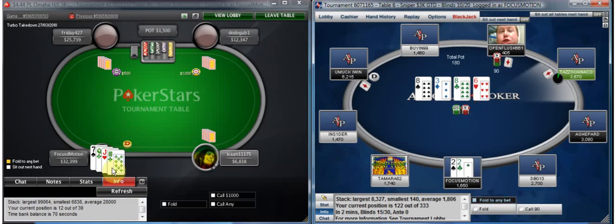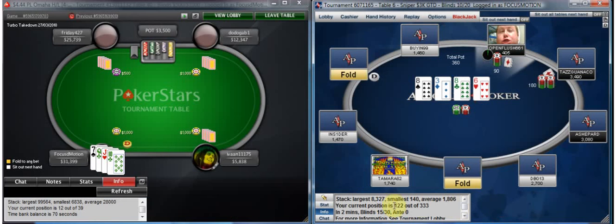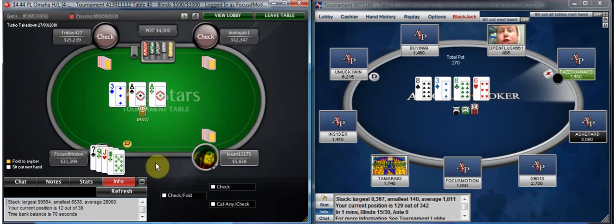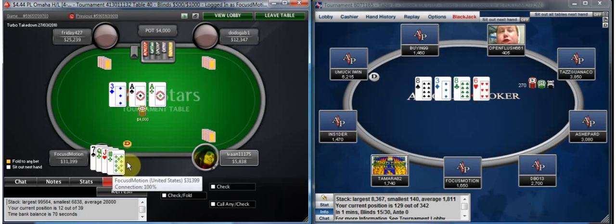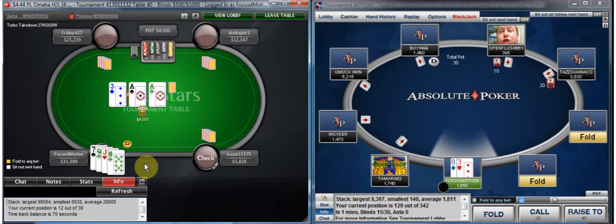This hand here, I kind of want to see in position. I don't want to bloat the pot, so I'm gonna call. I think I would be potting it in position, or not potting it, but just getting it kind of big with a nice low wrap, low and high wrap, of sorts. It's kind of a nutty hand, and it's connected, but only for a high, nothing really low.